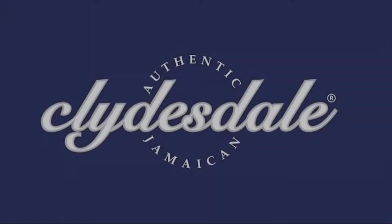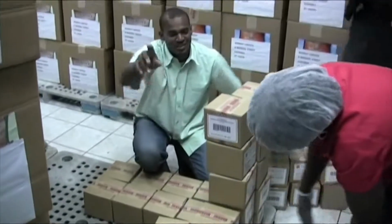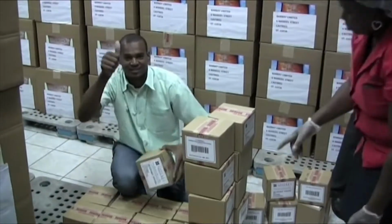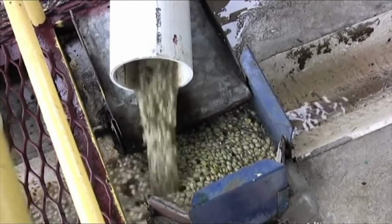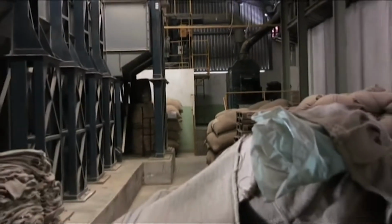Clydesdale is a more recently established producer which has swiftly, together with Mavis Bank, become the largest exporters of Jamaica Blue Mountain. Pulping takes place in the mountains at their Clifton Mount facility. The processing is undertaken at the Blue Mountain Coffee Processors facility in Kingston.